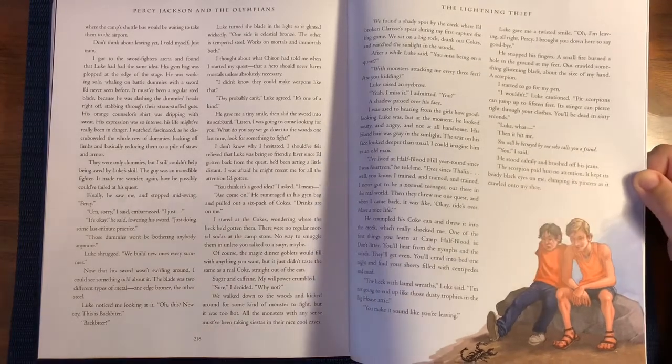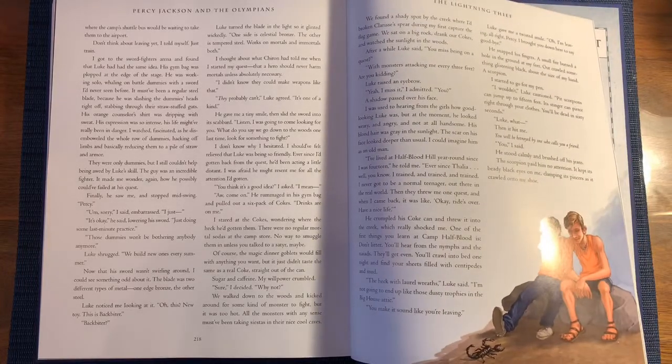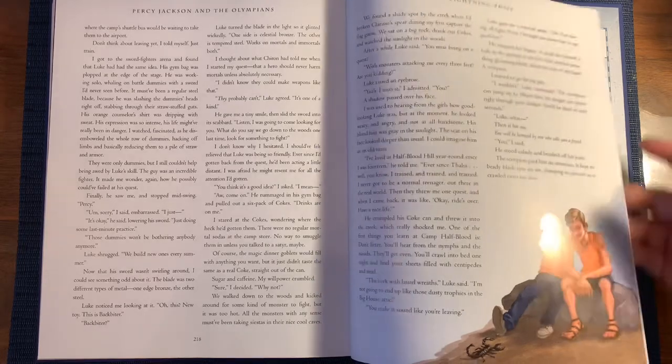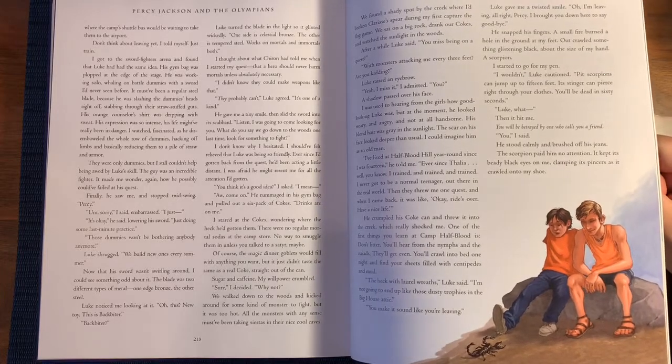Just doing some last-minute practice. Those dummies won't be bothering anybody anymore, I said. Luke shrugged. We build new ones every summer. Now that his sword wasn't swirling around, I could see something odd about it. The blade was two different types of metal. One edge bronze, the other steel.